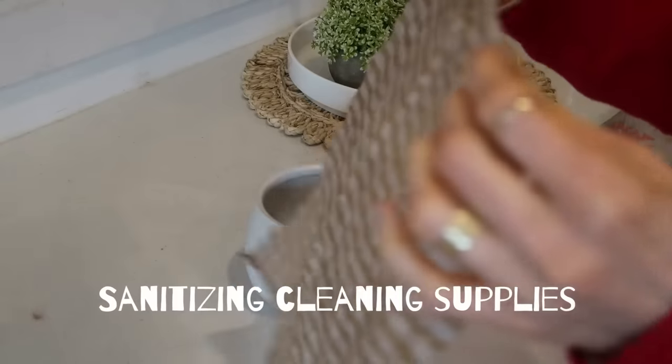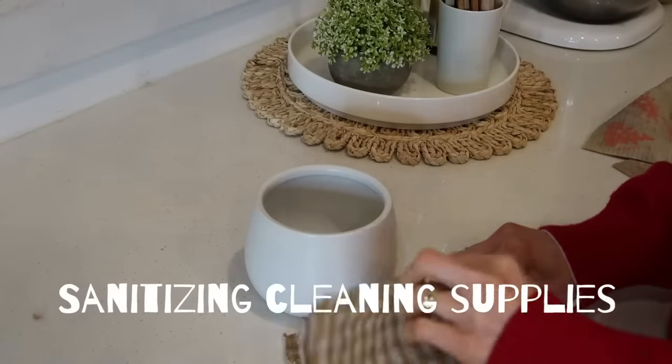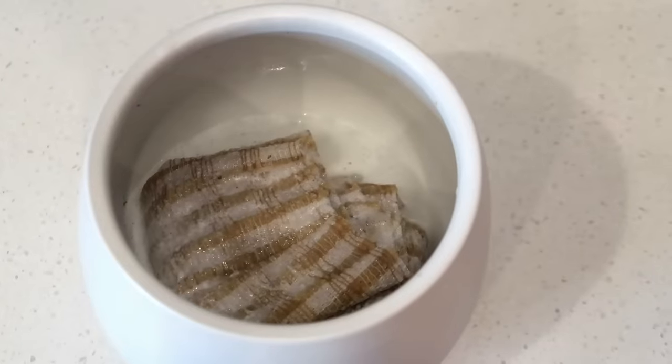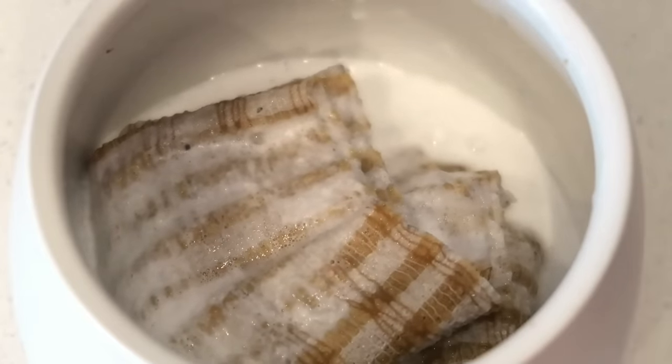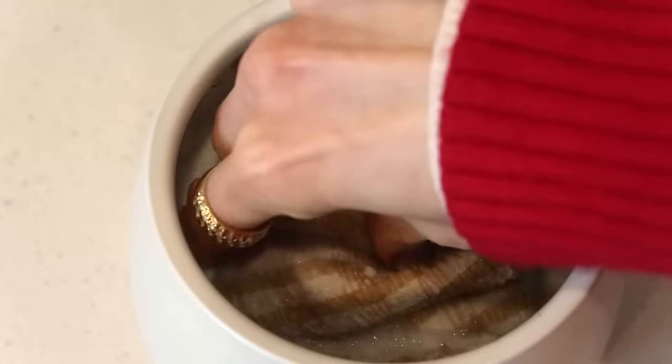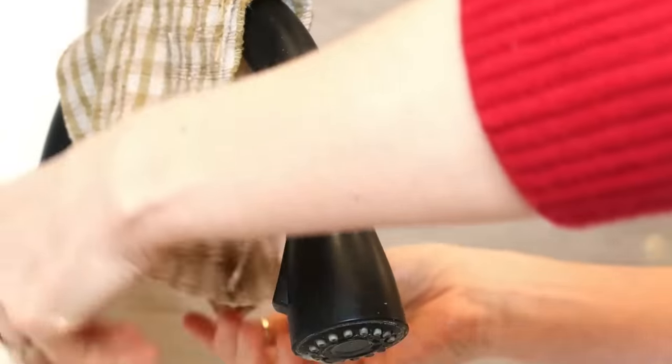Try to avoid sponges. In an industrial kitchen, sponges are banned because they have so much bacteria. I use this soft scrubber. It dries in 10 minutes. At night, I soak them in hydrogen peroxide for about 10 or 15 minutes.